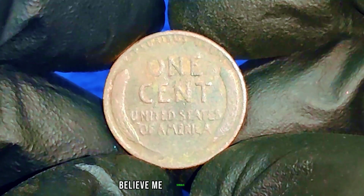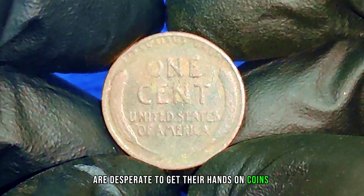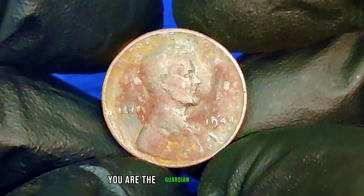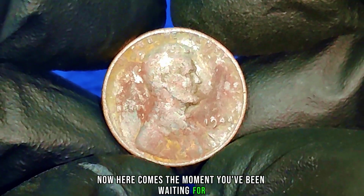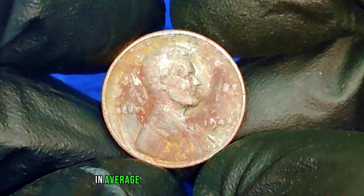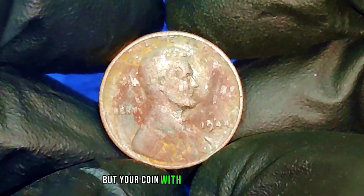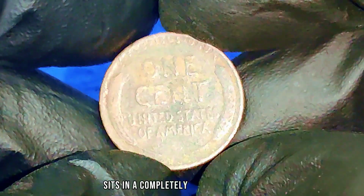Believe me, serious collectors and big league investors are desperate to get their hands on coins like this. You are not in possession of a simple penny, you are the guardian of a national treasure. Now here comes the moment you've been waiting for. A 1944 Lincoln wheat penny without a mint mark in average circulated condition might be modest in value, but your coin, with fine condition and incredibly rare purple spotting, sits in a completely different league.